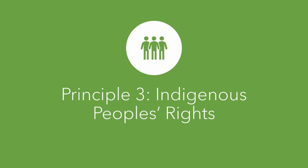Principle 3. Indigenous peoples' rights. This principle requires that the organization identify and uphold Indigenous peoples' rights of ownership, use, and management of land, territories, and resources. Note that in this context, rights includes both legal rights and customary rights of Indigenous peoples, meaning rights that result from a habitual repetition of a behavior over a long period of time.